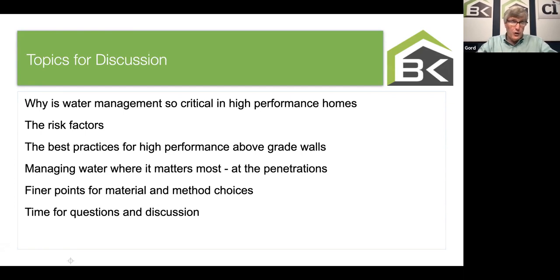And then in order to do that, I want to highlight some of the risk factors that we're now seeing that complicate the business. And then I mentioned that the focus will be primarily on best practice for high performance above grade walls. Many of you will have a sense of that. So I actually want to focus more importantly on where water management matters most, at the penetrations. Justin, I think you will agree with me.